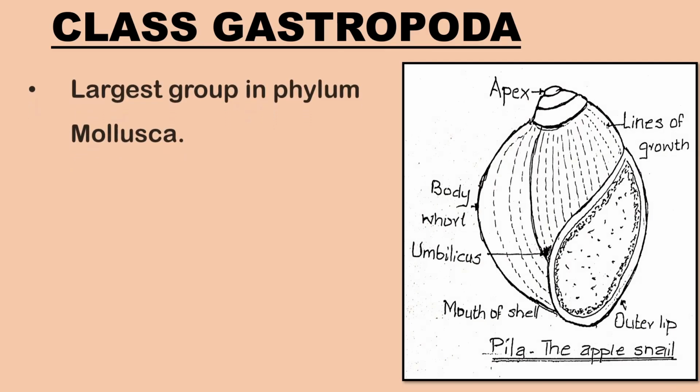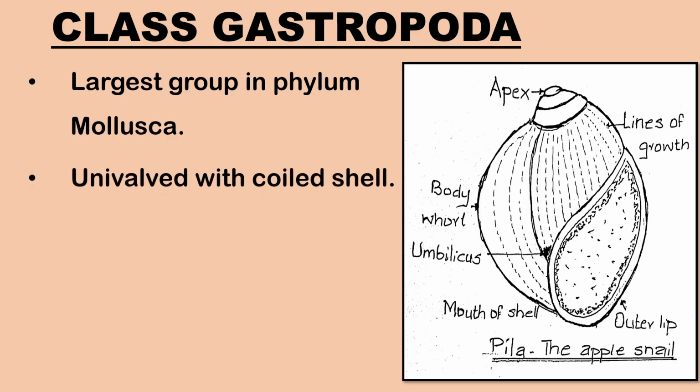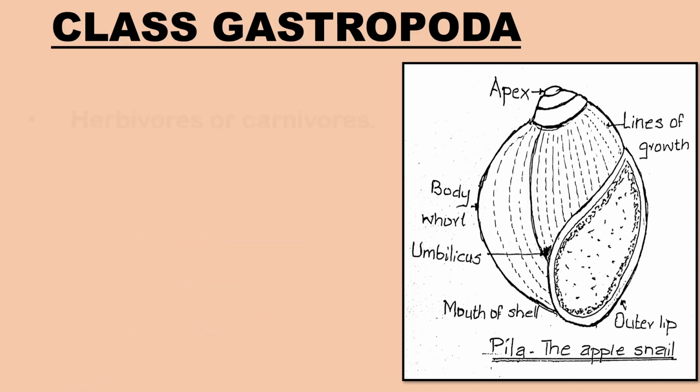Next is class Gastropoda. They are the largest group in the phylum Mollusca. They are univalved with a coiled or conical shell secreted by the mantle. Outer layer of shell known as periostracum is made of different proteins like collagen, and the inner layer is made up of calcium carbonate. They are found in all types of habitats and may be herbivores or carnivores.